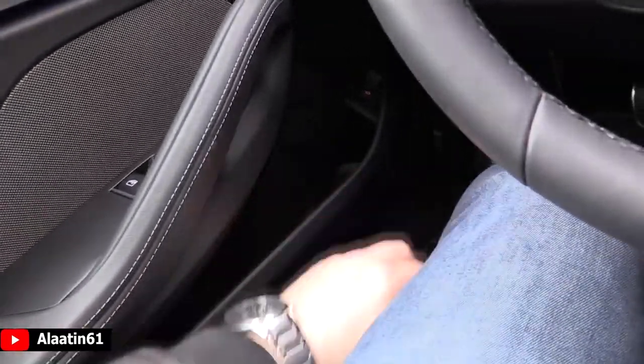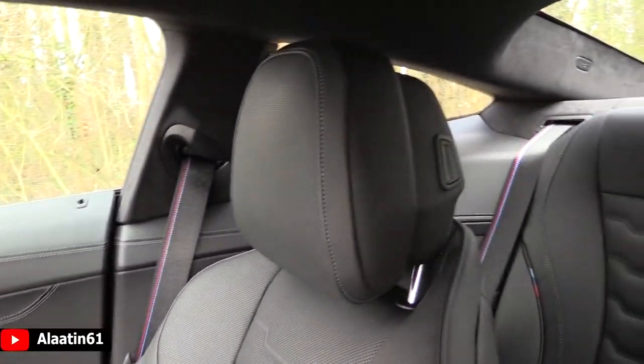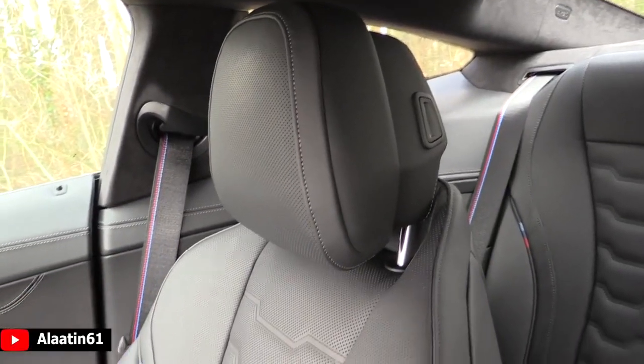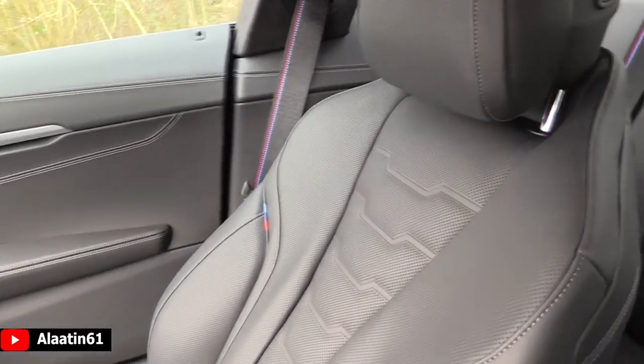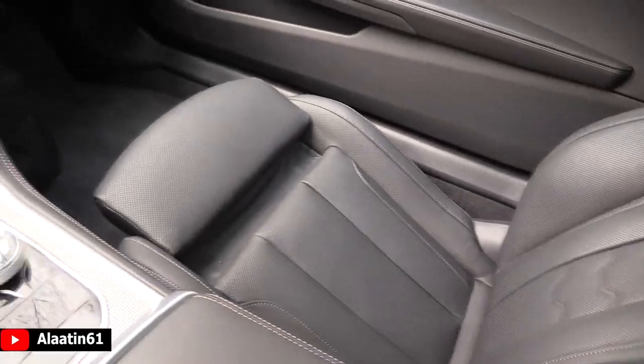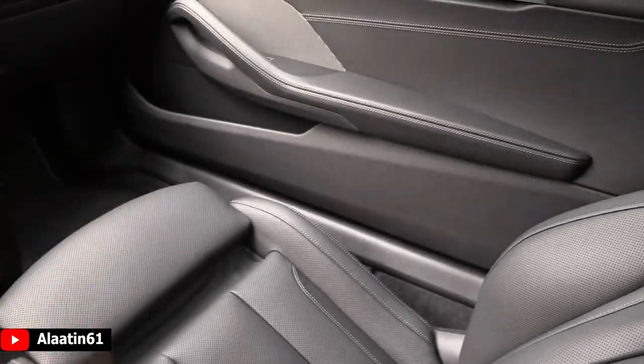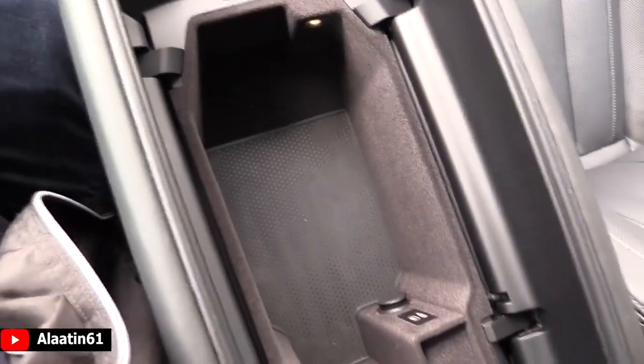storage areas, trunk release down there, leather dash, leather door panels, and when we take a look at the seats, you can actually see the nice leather look. Power operated, you can see the M colors. The design is really good, leg extensions, heated and cooled seats available. This armrest and that armrest is heated. A very big storage area with a USB input and a power outlet.